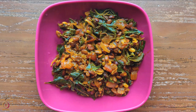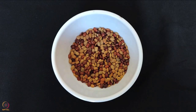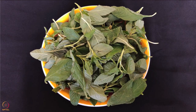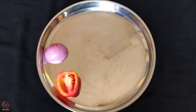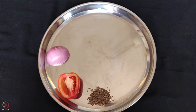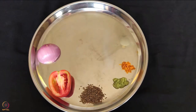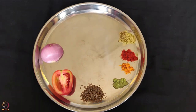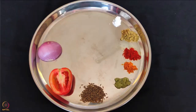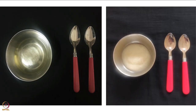Our third recipe is horse gram and amaranth leaves curry. Ingredients required to make this recipe are 1/4 cup horse gram, 50 gram or 1/4 bundle of amaranth leaves, 1/2 onion, 1/2 tomato. You will also need the spices: 1 teaspoon cumin seeds, 1/2 teaspoon ginger garlic paste, 1/2 teaspoon turmeric powder, 1/2 teaspoon red chili powder, 1/2 teaspoon coriander powder, salt to taste. You will also require 2 teaspoon oil or ghee.